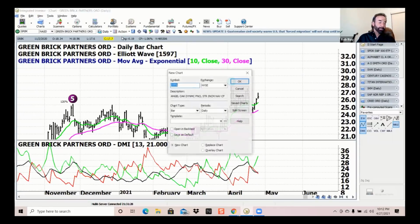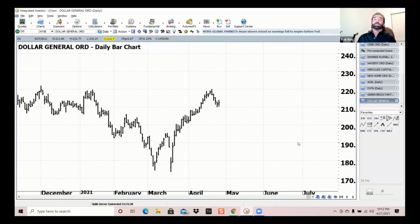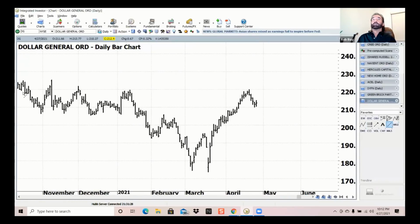I also wanted to show you this. We had looked at Dollar General and said that it needed to break above 220. And I just wanted to show you, this is why resistance matters. Because last week we put that on the watch list and said if it were to break 220, well, look what happened. It didn't. So the resistance area there just shows you support and resistance matters. So it couldn't break above it, so it moved back down. So that was a watch list one that failed. So I wanted to share that with you too.